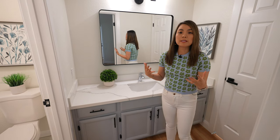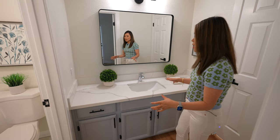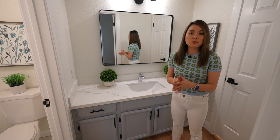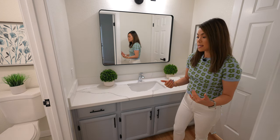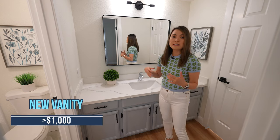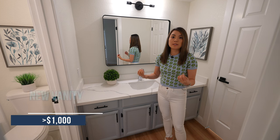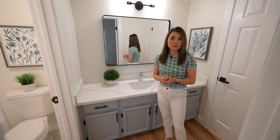If we were to install a new vanity here, because this is not standard size and we wouldn't be able to use prefabricated vanity, it would have cost at least over $1,000. So by painting the vanity, we saved at least a few hundred dollars.